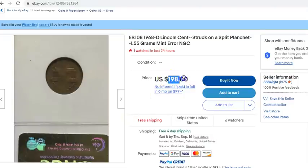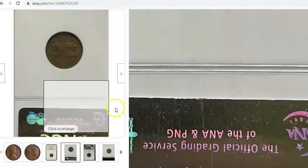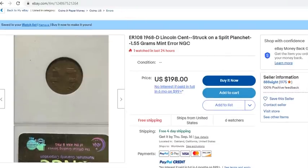This particular seller is asking $198, which I think is a relatively fair rate for something like this. Obviously, it hasn't sold yet at this amount of money, so I think the price is a little bit overshot, but there is some interest because we have 6 watchers on this coin. I would say sometime in the near future, this one will sell. Whether it's for $198 is going to be the question.